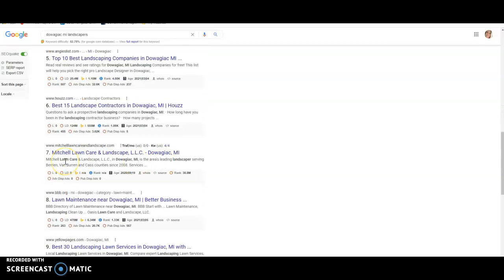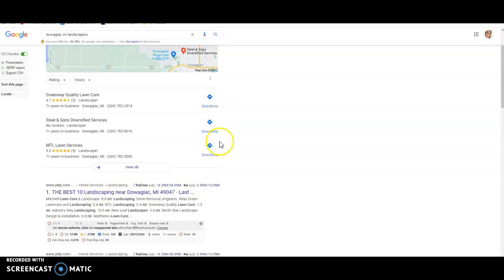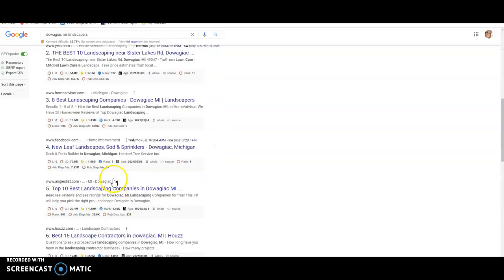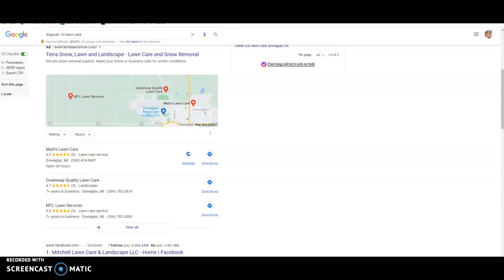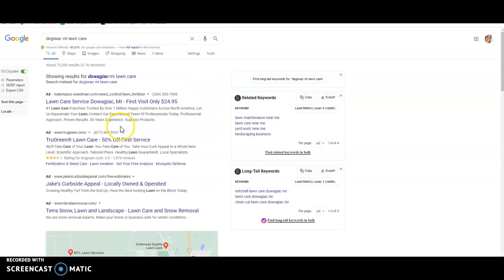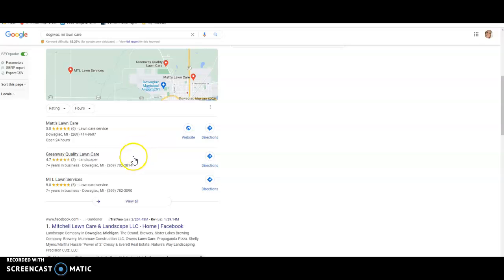You guys are 7th position, so you are on the main page here, but you're not in the map pack. And then obviously by the time they get to you, they've already had these options for everybody else to cut beforehand. But as you can see, you are on the first page, so I do congratulate you on that. Also, I typed in Dogawak lawn care. We got Matt's Lawn Care, Greenway Quality Lawn Care, and MTL Lawn Services.